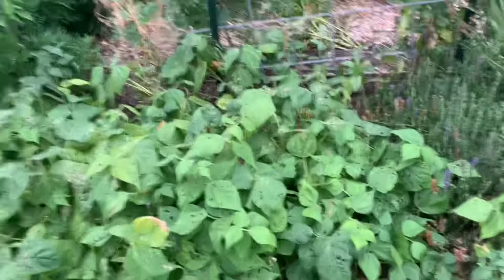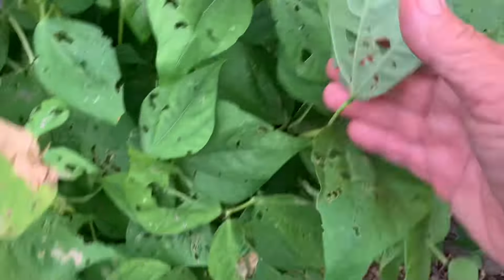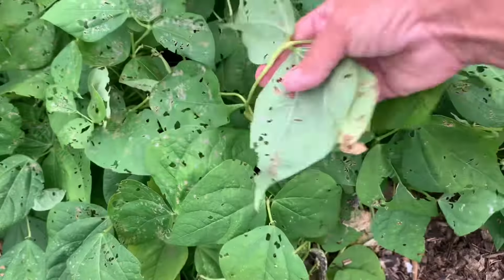You can see that these beans had some bean beetle damage on them. I have been picking the larvae off. I have not treated them.